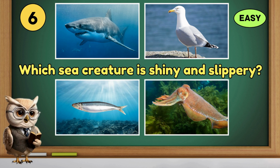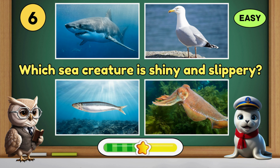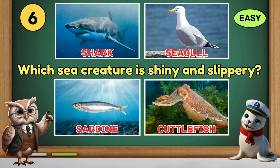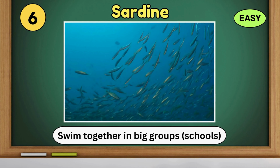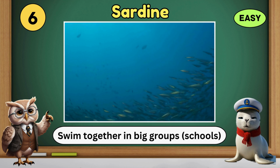Which sea creature is shiny and slippery? Fish is correct. It shows a sardine. Sardines are small, shiny fish that often swim together in big groups called schools.